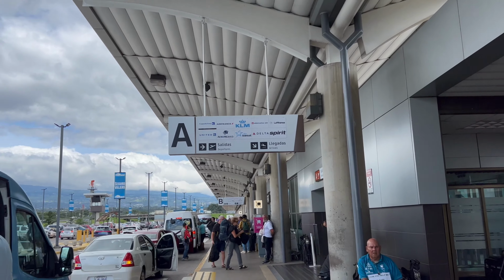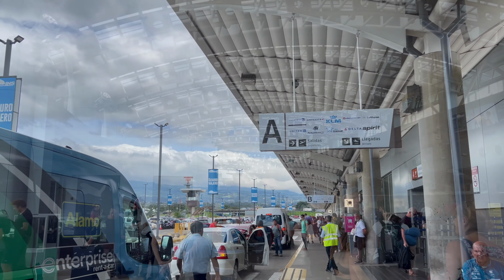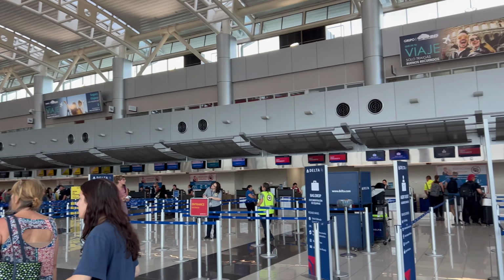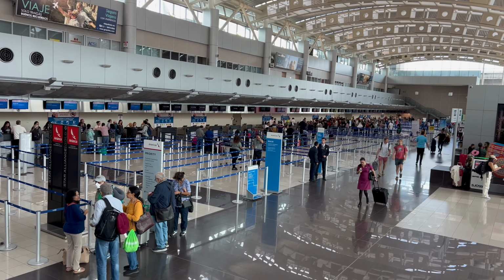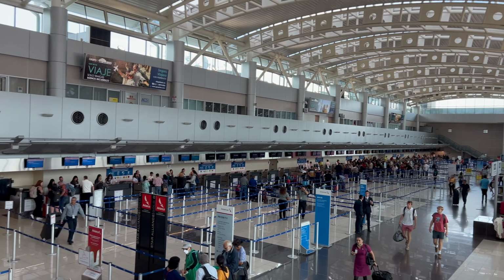Today we are flying from San Jose, Costa Rica back to Los Angeles LAX via Houston. Here we are at the international terminal at San Jose's International Airport. As you can see, it's actually quite a new terminal. I think it was built within the last 10 years, and it's very airy, very open, and very spacious.